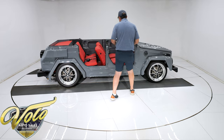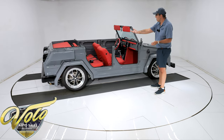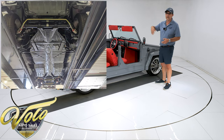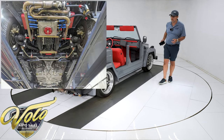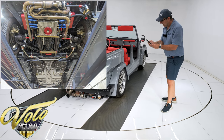So underneath of it, like I said, the floor pan, it was called a pan-off restoration. It's all new, it's all metal. This was stripped to a bare metal shell. We have all the pictures. The underneath is all gloss black. There's so much stuff going on in this car. I'm going to refer to my notes here real quick.